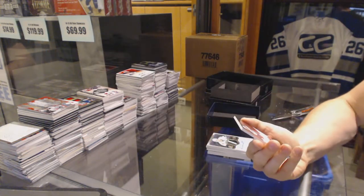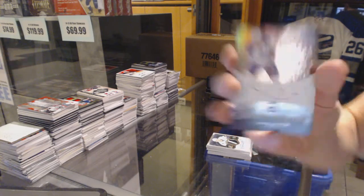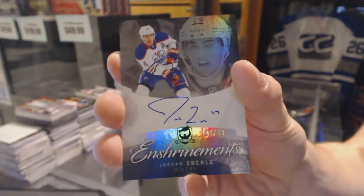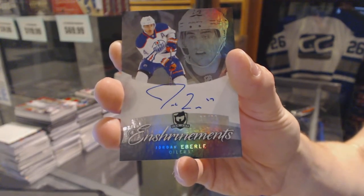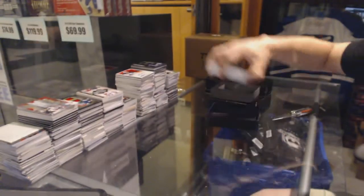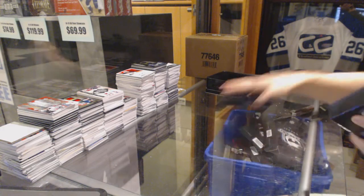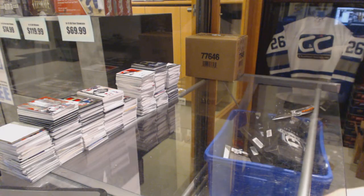And we've got a 12-13 Enshrinements autograph numbered 16 of 50 for the Edmonton Oilers, Jordan Eberle. 16 of 50 for the Oilers, Jordan Eberle. All right, and now on to the 10-11 case next.